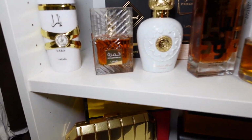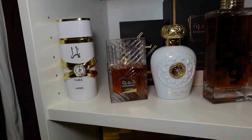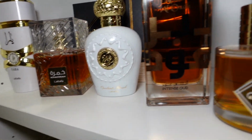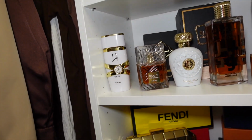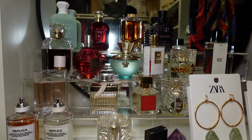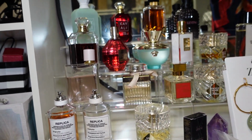Okay, so here are all of the Arab perfumes. And I don't even know if I'm saying that right. I'm just going based off of other videos that I've seen and what they've titled it. But these are them here, in the video that I told you about, but these are some of my collection here. And then I also have perfumes on this side. So let's zoom out so you guys can see everything.